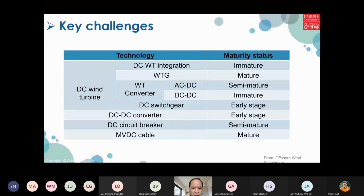For the technology, this wind turbine, of course, is a mature wind turbine, and the wind turbine converter. I think that's mostly a wind turbine converter. If we put this wind turbine converter, we need to think about which one is the best one. Although if we look at the technology itself one by one, I mean that's all mature. It's just a matter of inverter or rectifier.